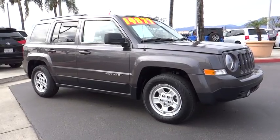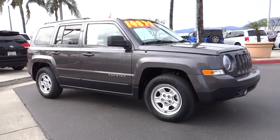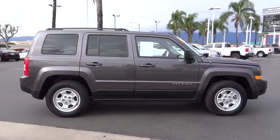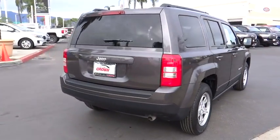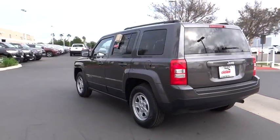2016 Jeep Patriot. The Jeep Patriot is unmistakably a Jeep. It looks like a cross between a Jeep Liberty and Jeep Compass, or maybe a three-quarter scale version of the big Jeep Commander. The Patriot has plenty of room inside for any size family. This vehicle has less than 40,000 miles.